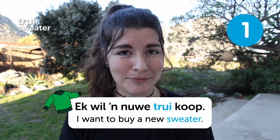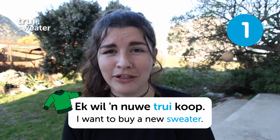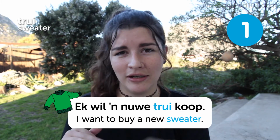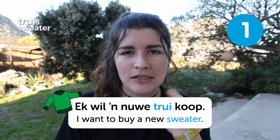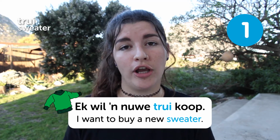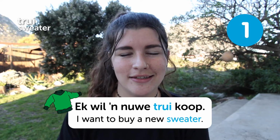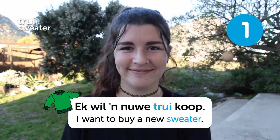Lucky you, it's autumn time, so we're getting a little bit rid of the super summery clothes, getting a little bit more ready for winter, but we're a little bit in between, so we don't need all the woolly muffs and jackets and scarves and beanies and everything. Just a nice plain autumn sweater, a mooi trui that we can go buy anywhere, get the autumn colors, whatever's in this season. So yeah, go buy your nuwe trui.